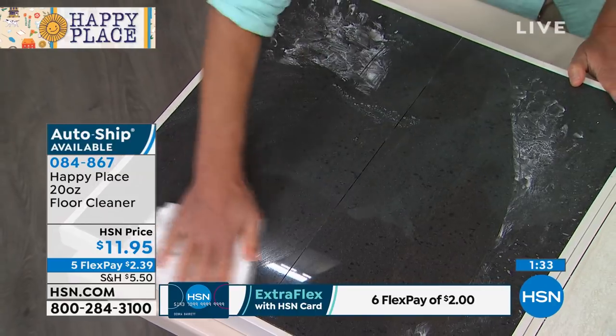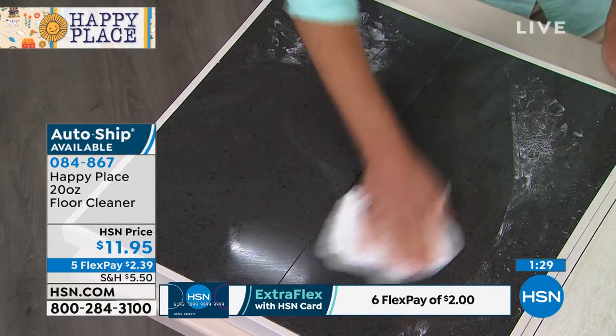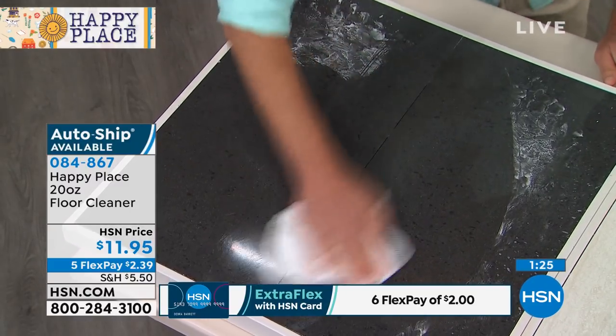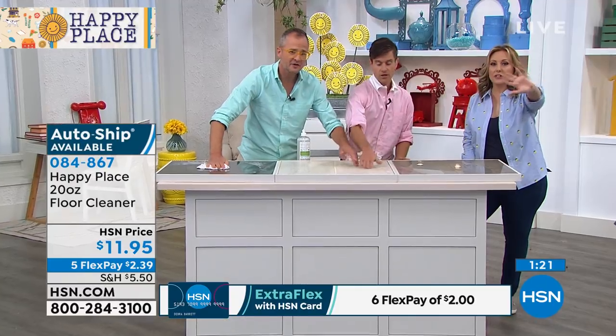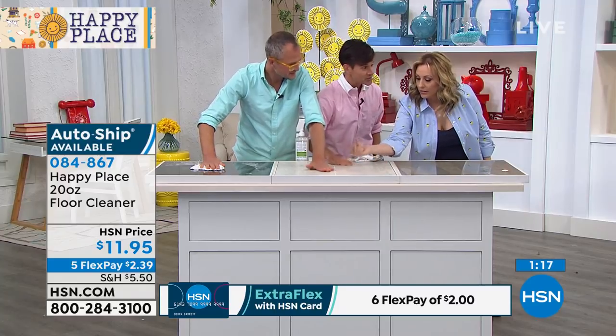You can dilute it. Again, because it's got plant-based ingredients, Brent could make a sandwich on this right now and eat it. I would eat it right off the floor. That's a good question, though: do you have to put something down and then rinse it? Feel this. We just wiped this. It's not sticky. No stickiness. It's not a residue.